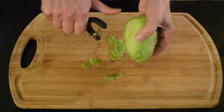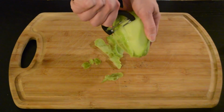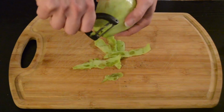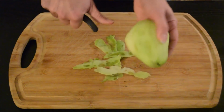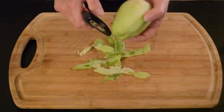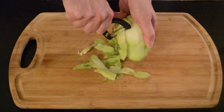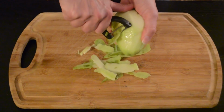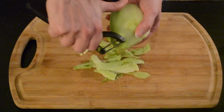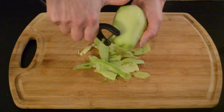So this fruit works nicely in recipes calling for squash. This fruit is native to Mexico. It has a high water and fiber content, and it's relatively low in sugars and calories. The chayote fruit is also known for being high in potassium, vitamin C, and amino acids. The fruit is known to have diuretic, cardiovascular, and anti-inflammatory properties.